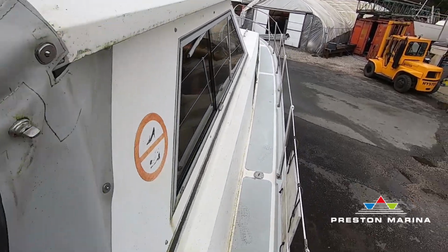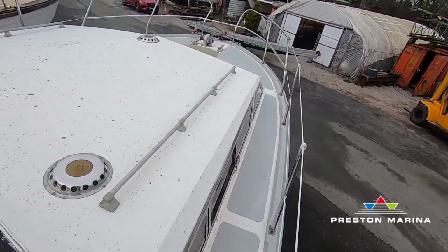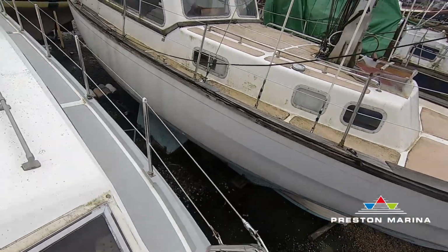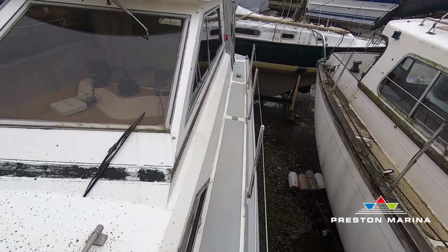So just walk forward again so you get a clue. Again, everything feels good and solid, and as you would expect from a prestige boat builder like Princess. This is a John Bennett design boat, I believe.